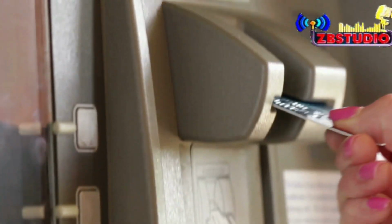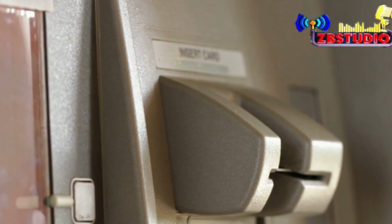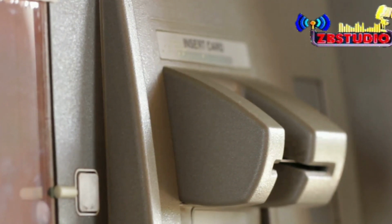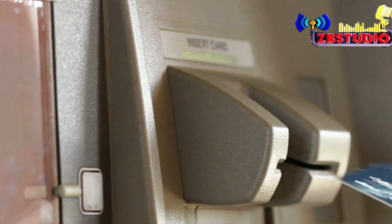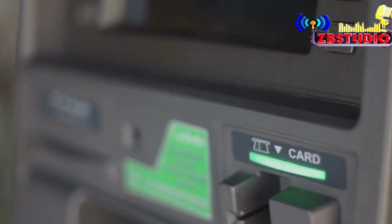Some skimmers are installed inside the machine, making them completely invisible from the outside. These internal skimmers are particularly dangerous because they are almost impossible to detect. Without dismantling the machine, criminals use different ways to install skimmers. They might tamper with the machine, adding the skimmer in a way that is not immediately obvious.